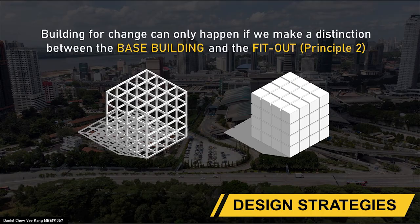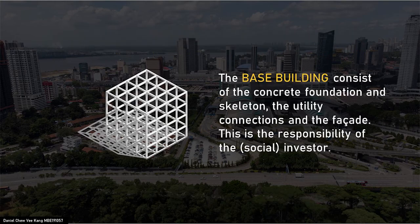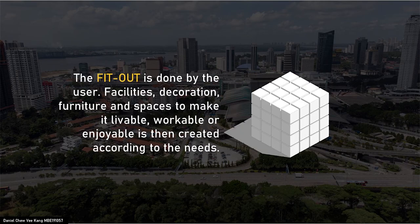The second principle is building for change can only happen if we make a distinction between the base building and the fit-out. The base building consists of the concrete foundations and skeleton, the utility connections and the facade. This is the responsibility of the investor. The fit-out, on the other hand, is done by the user.